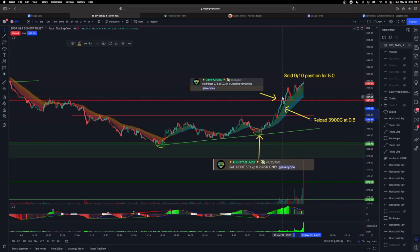So at this point, it was $1, came back here to 0.6, and it was approaching SPX 3900. It was like SPY 389, so it was approaching 3900. Because of this strong volume, it led all the way to like $5. It was insane watching this. I reloaded at 0.6 and sold 9/10 of my position at 5, holding one into the close, thinking that we might close above, and we did close above 3900.